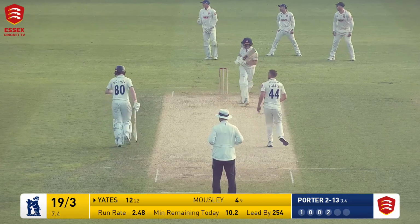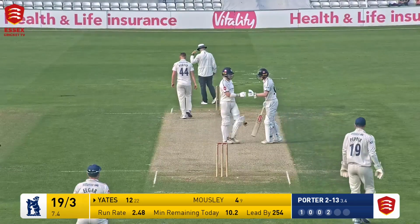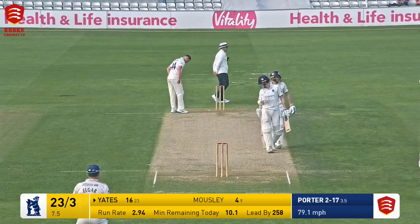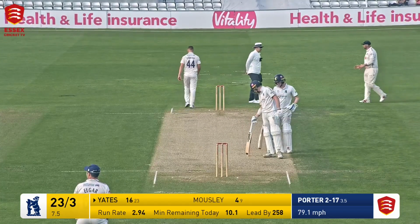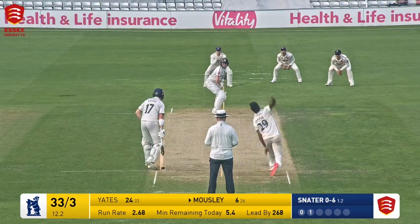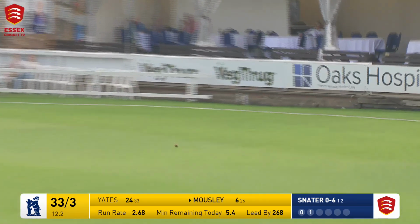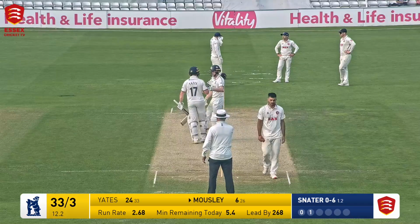That one's banged in short and just pulled away really nicely by Yates for 4. That was a little bit wayward from Porter, short and just sat up, and Yates just had to help the ball on its way past the square leg umpire to the boundary. To bowl to Mosley, and clips out hard through mid-wicket. That's a really good shot. That's going to go all the way for 4. And every 4.